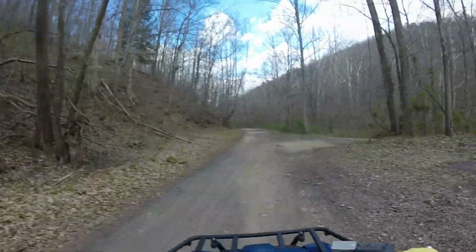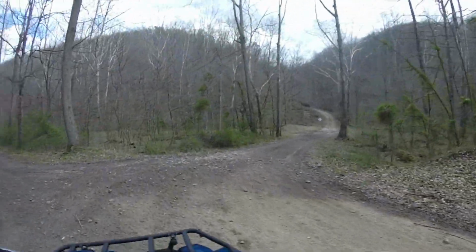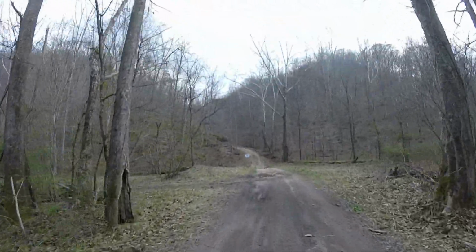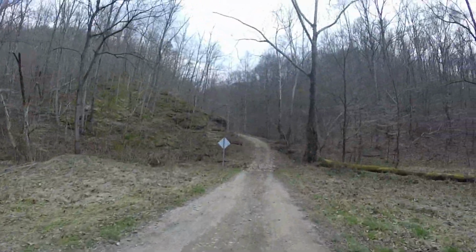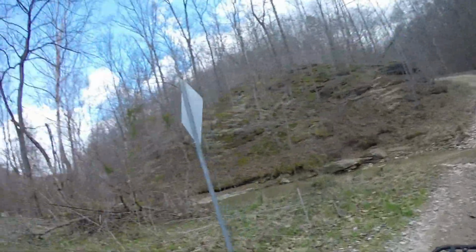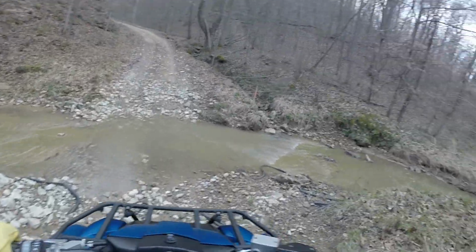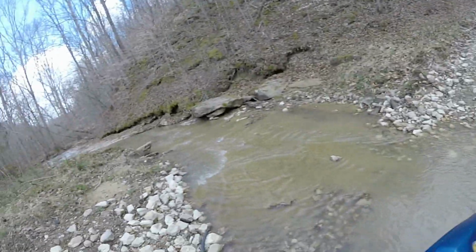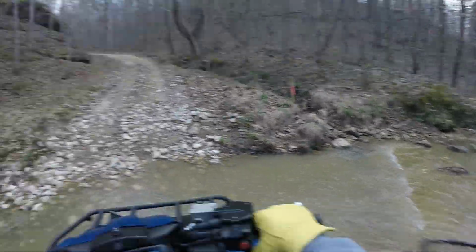Smells like somebody grilling out. I don't know where that would be at. What does this sign say here? Stop. Oh, I thought that was a black snake at first. This is some old black pipe left behind through here. This is a neat little spot. Look, it goes all the way. Cool.